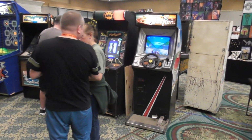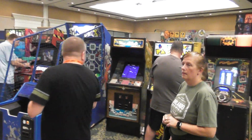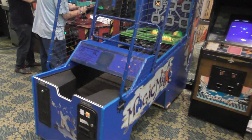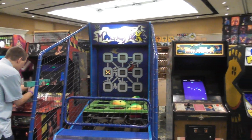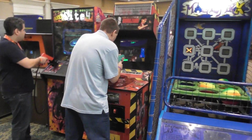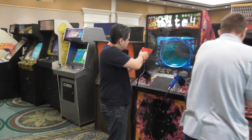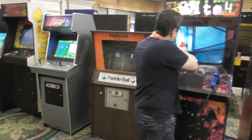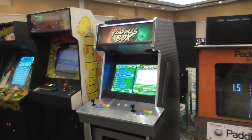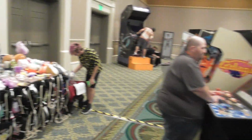We got like an Outrun, looks like graphics are garbled. ATB, Time Pilot, Super Pac. We got a, what is this game? Magic Mister. Never seen that one. Smaller Resident Evil Gun Survivor. The Smoro Cabinet. Resident Evil Area 51 Site 4. The Williams Paddle Ball. Very nice. Pandora's Box. And Mousetrap. Commando. Super High Impact Football.